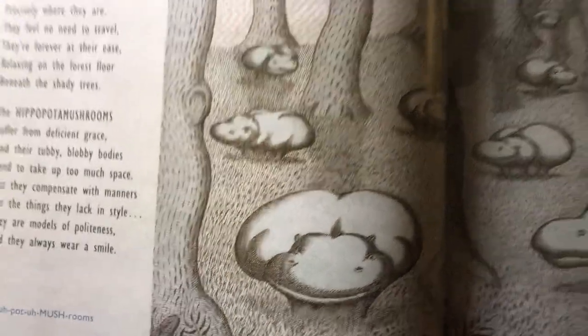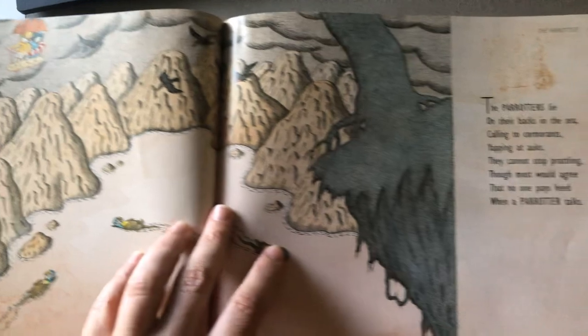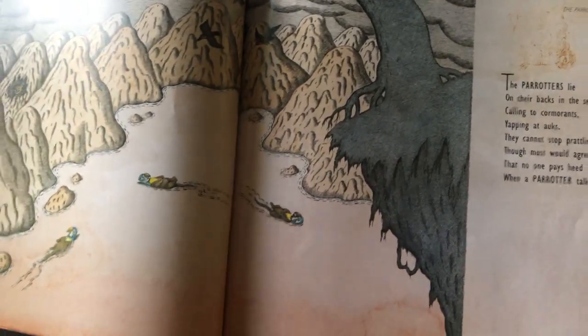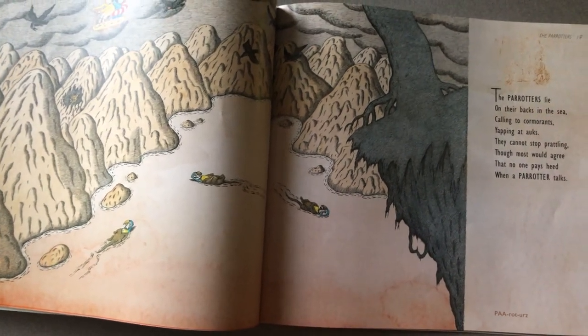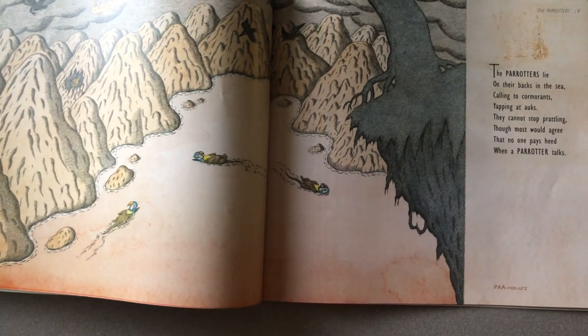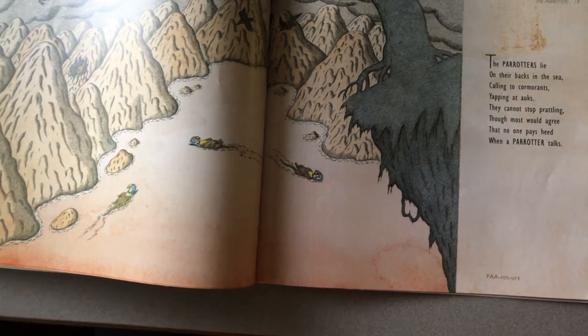Wonderful. Let's continue on. The parrot otters lie on their backs in the sea, calling to cormorants, yapping at auks. They cannot stop prattling, though most would agree that no one pays heed when a parrot otter talks.